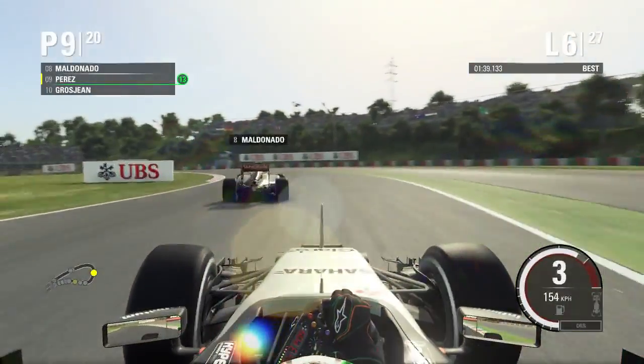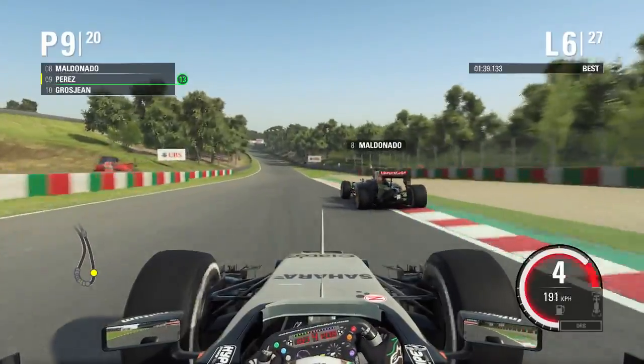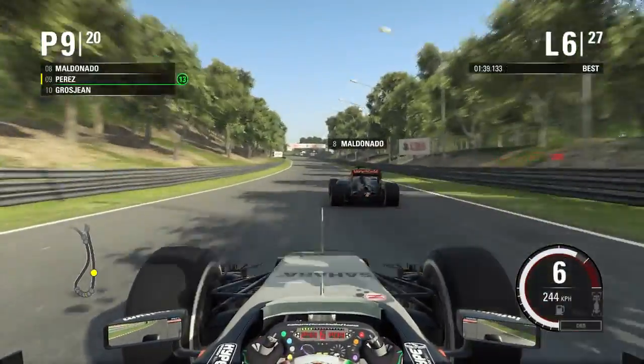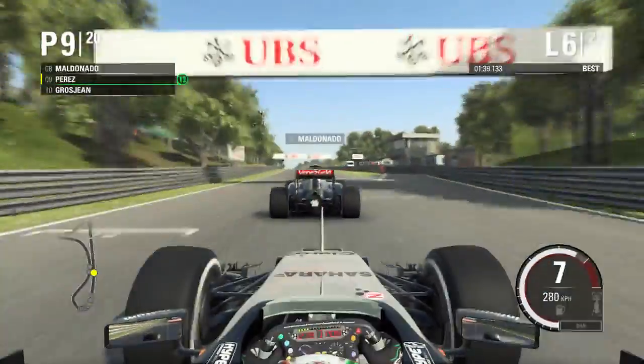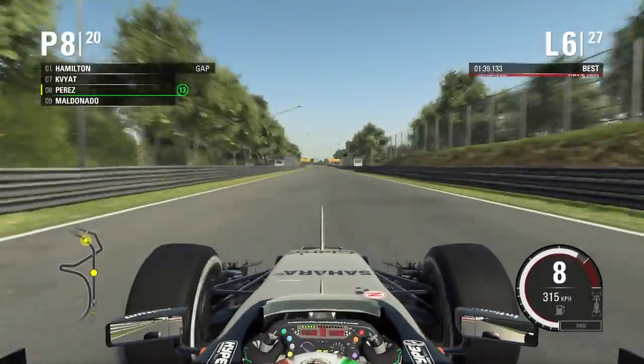Run a little bit wide there, but we do make the move stick there, and it is a nice simple move on Romain Grosjean, and there's no contact, which is the crucial part of the overtake. And exactly one lap later, we're actually going to do the exact same overtake on his teammate Pastor Maldonado, who is actually no longer in F1 in real life.